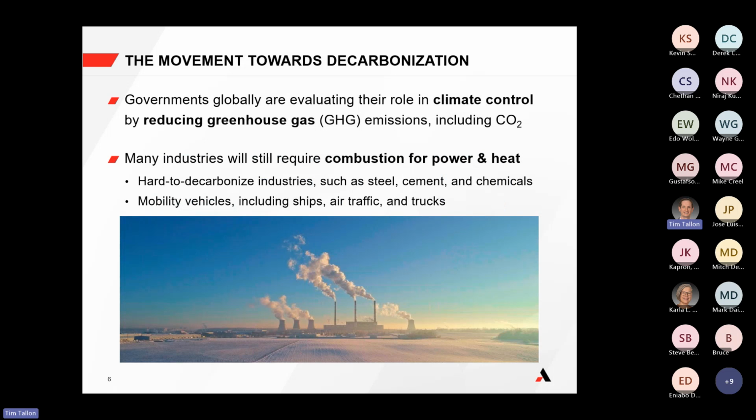Now, as we confront these global climate commitments, we also evaluate that there are many industries that require combustion for heat and for power. And there's a lot of very hard industries to decarbonize, which include steel and cement and chemicals, which require and will continue to require combustion as a primary sort of heating. But there's also the mobility considerations. So for ships and air traffic and trucks, that will continue to need some amount of combustion for long hauls and for industrial uses.